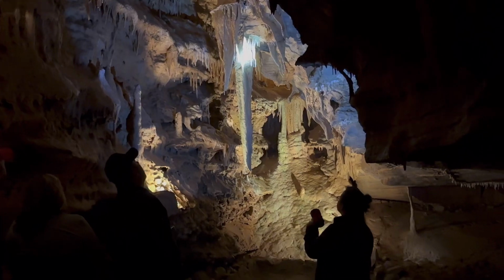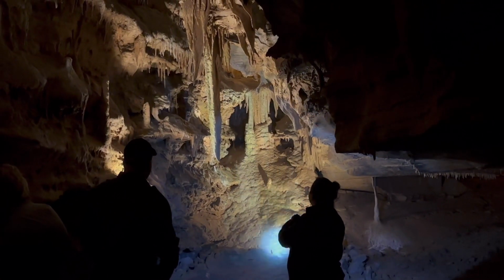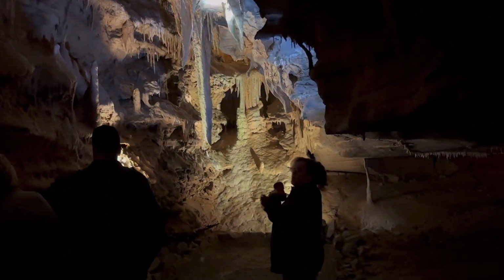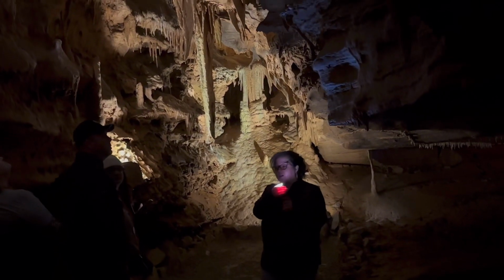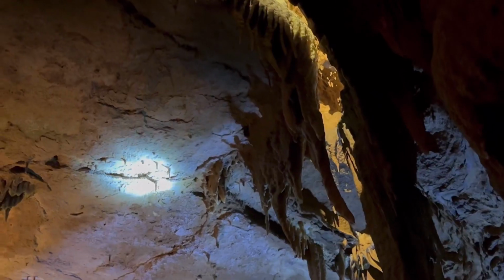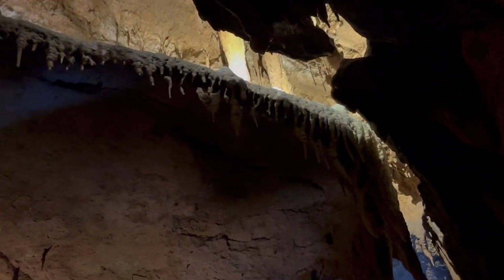Right behind our longest stalactite, we've got our little cave curtain with a flowstone. We call this our frozen waterfall. And when you look above y'all's heads, you'll see a chandelier. A chandelier is a formation that looks like it's hanging or floating in mid-air. So you see how it's open on each side? That's what makes this one a chandelier.